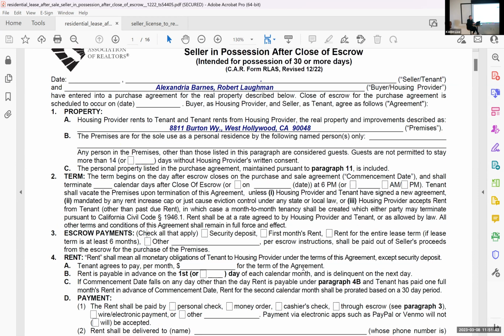So the state of California, I don't know, some of their documents are really well done. And then some of them, I'm like, who is advising them? When we use this RLAS, we don't want the seller in the property in perpetuity. We're not planning for 9 months from now. No, we did this because we had to get the property, right?